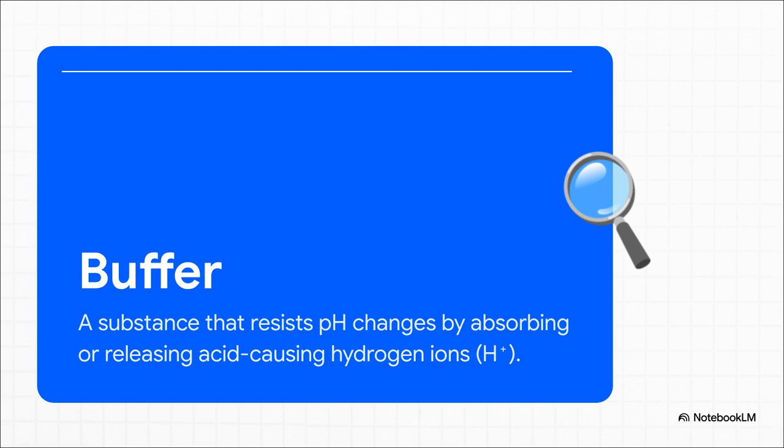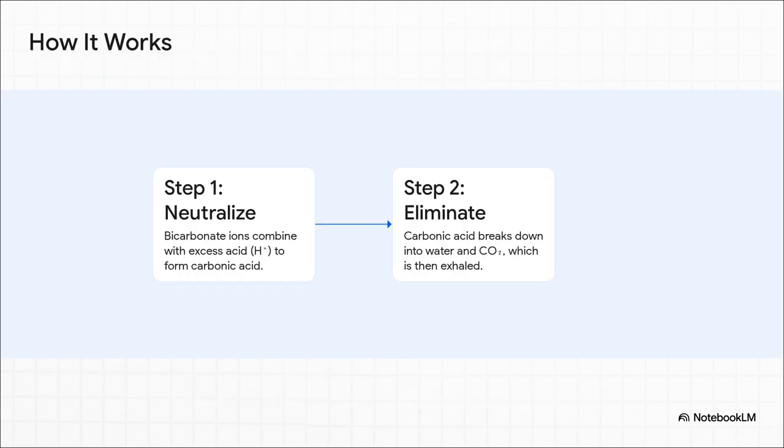When things in your body start getting way too acidic, a buffer just steps in, soaks up all that excess acid, and keeps the whole system stable. It's basically the body's chemical peacekeeper. And the way it works is surprisingly simple. In step 1, the bicarbonate literally just mops up the excess acid, those little hydrogen ions, and turns them into a totally harmless, unstable thing called carbonic acid.